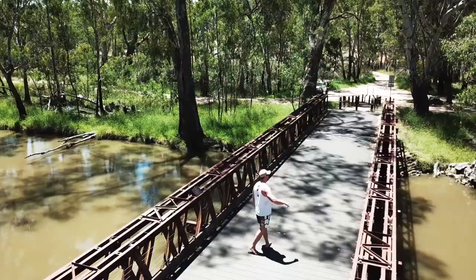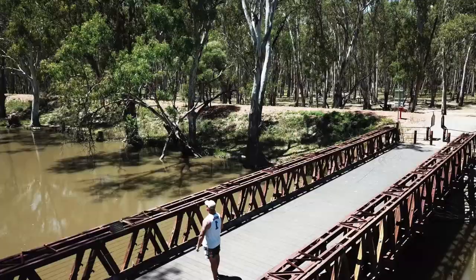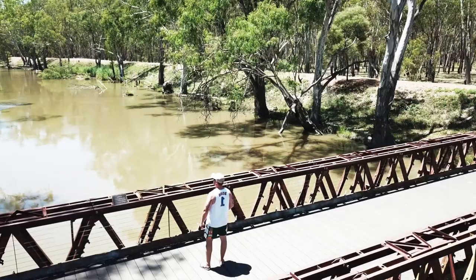so that obviously infantry could cross big rivers or irrigation channels like you've got here. So if you do find yourself coming through Narrandera and you find yourself down at Rocky Waterholes, I definitely suggest coming down, having a look at the Rocky Waterholes Bridge, because it really does serve as a reminder as to how good things were built back in that day and age and in that era. This thing is just absolutely tough as nails, and it has 100% stood the test of time.